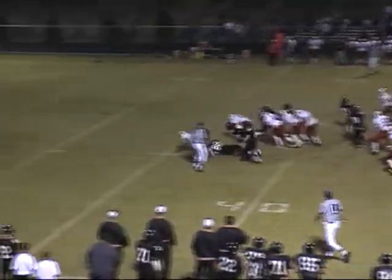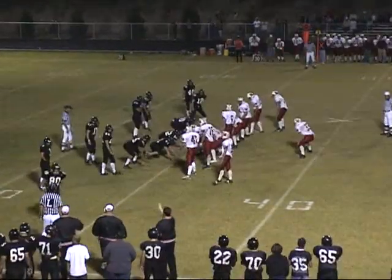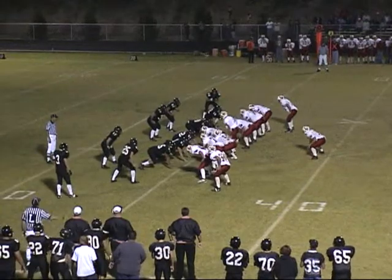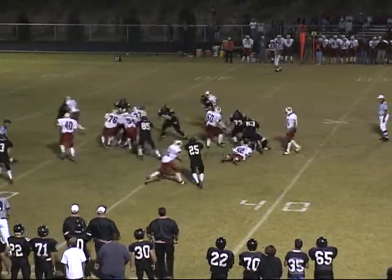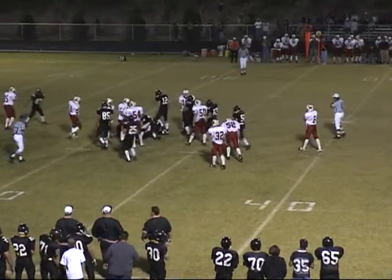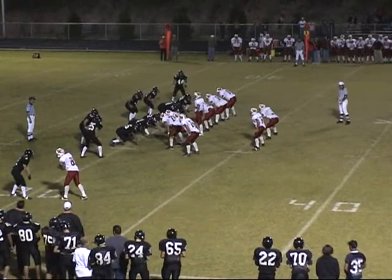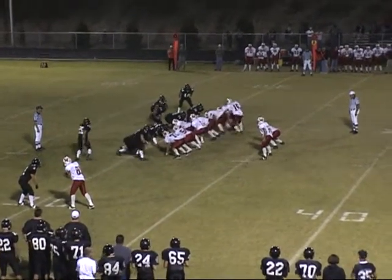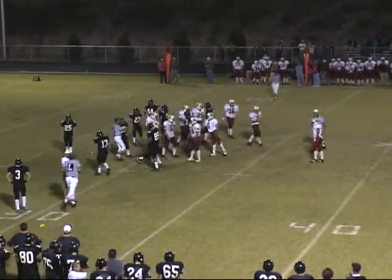The ball carry up the middle. Allred. Old D line. Across. Allred once again up the right side. Bender is just failing. Penalty before the snap of the football.